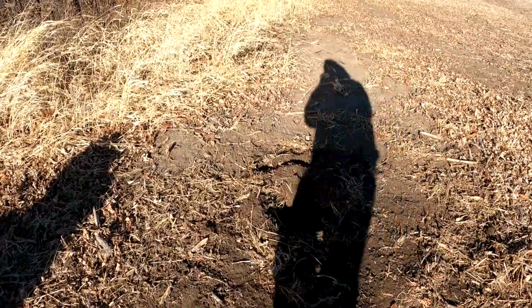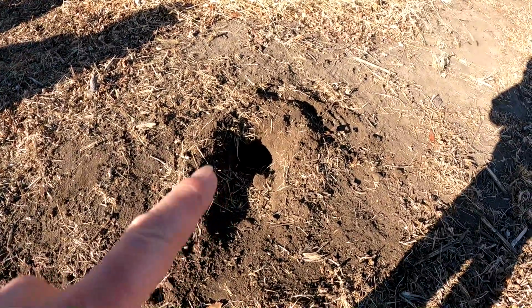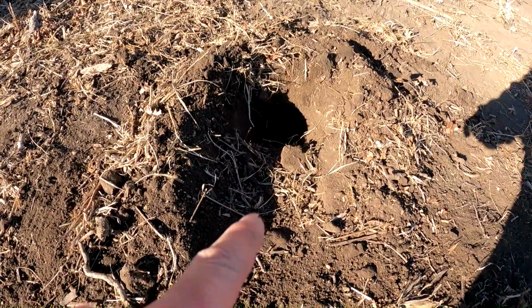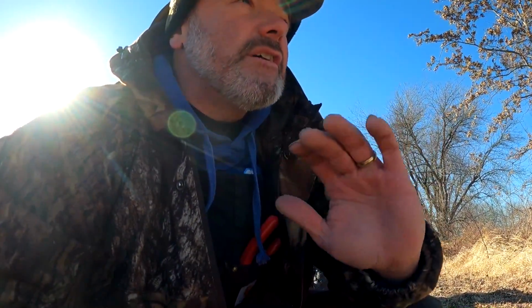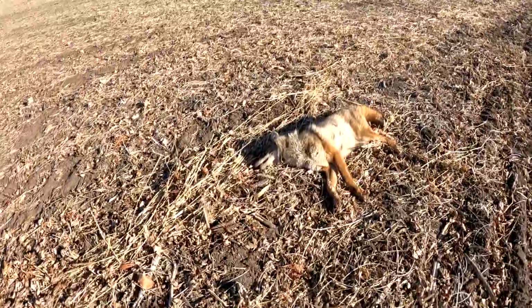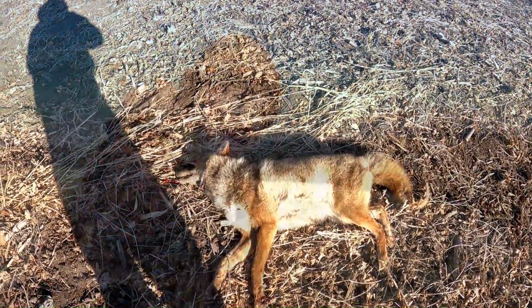It's a real simple set. We call it the RJ set. Ed Schneider showed us how to use that. It's a big dirt hole with a 45 at a small angle. And then the trap is right here. Really good, effective set. What really works for this is the location. This is a really good spot as they're kind of coming through. Nice coyote. It's pretty typical Missouri coyote. So female, and let's go see what else we have out on the line.